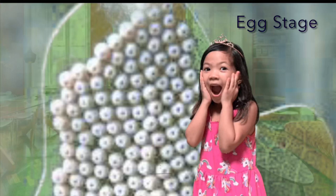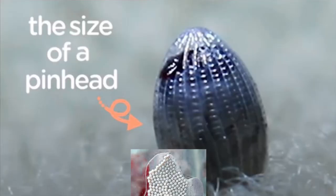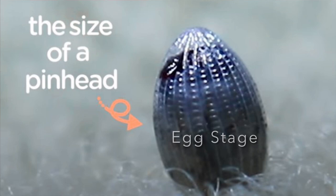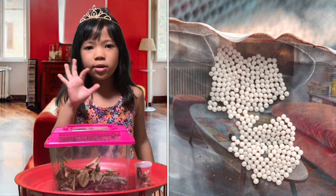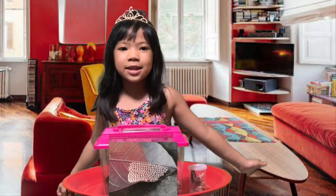The first stage of metamorphosis is the egg stage. Eggs look like small little dots, and they are laid on leaves. The egg hatches in 1 week. Once they hatch, they go now to the second stage.